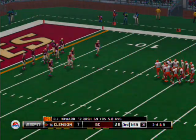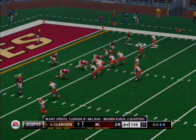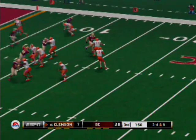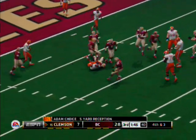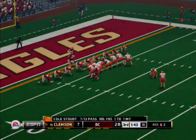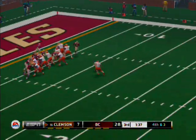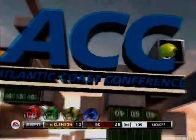Third down again. The Tigers wide receiver, we hope, can make a comeback, get back in this ball game. Went out with that injury a little bit earlier. Yardage. The defense didn't stop the pass, but they stopped him short of the sticks. And that's the important thing here. Allow him to make the catch, but make sure you tackle him before he gets to the first down marker. Kicks up, and it's good.